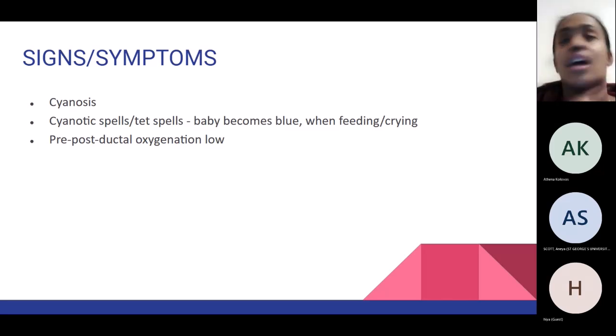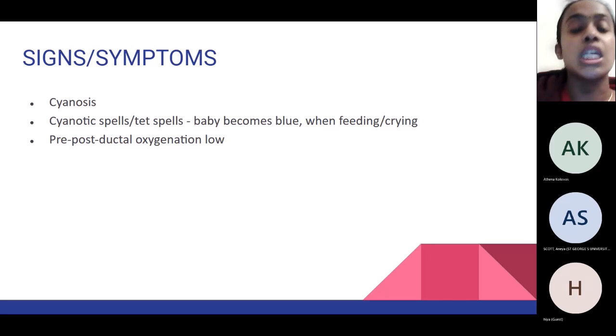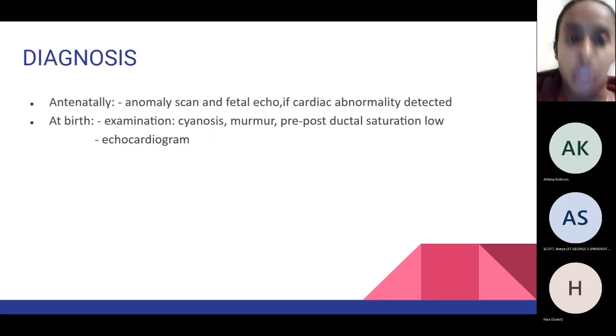They present, as in our first case, or similar to our first case, with cyanosis, so discoloration of their skin or the mucosa, and in particular when the child becomes quite agitated or upset, that's when they might present, and a pre and postductal saturation that might be low.